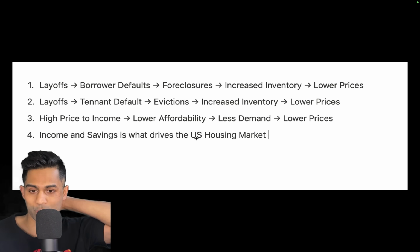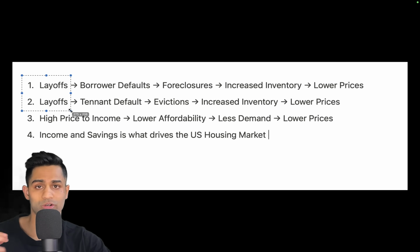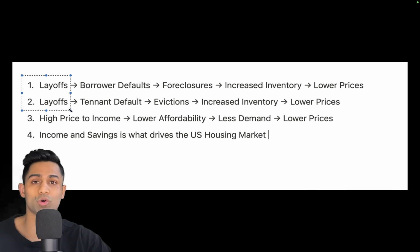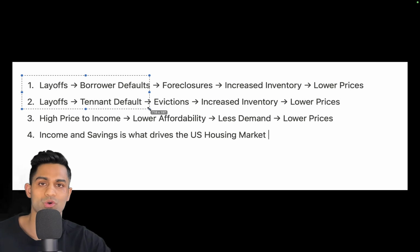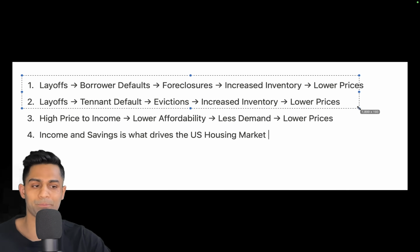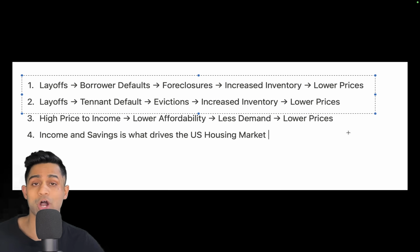Unfortunately, it all depends on whether we see a US recession or not, right? Whether there is going to be an economic slowdown with higher levels of unemployment in the US economy. Because if we do see layoffs in the tech sector, or in the broader economy, if you start to see unemployment spike up a little bit, considering how high rates are, and the stronger the labor market, the more hawkish the Fed, meaning the higher rates are going to be. So if we do see layoffs happen in the US, that leads to both borrowers defaulting and tenants also defaulting, which leads to foreclosures and evictions, which obviously leads to increased inventory and potentially lower prices in the future.